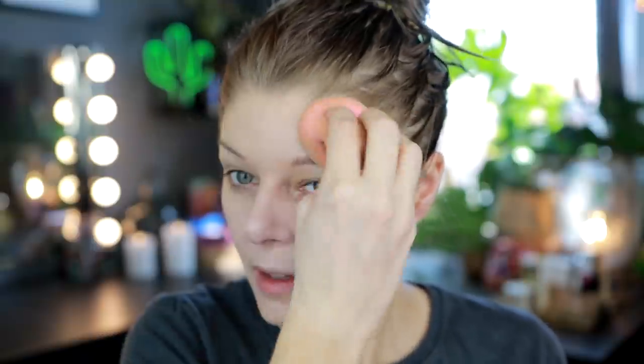It is a medium coverage. They say it's buildable, which probably means that you can go in with another layer if you want even more coverage. And I do like that it has a bit of pearl in it, because I like when a foundation has a bit of life to it. I don't like a dewy foundation, but I do like a satin. Ooh, what is this? Change the settings a little bit. I don't know if this is better or worse.